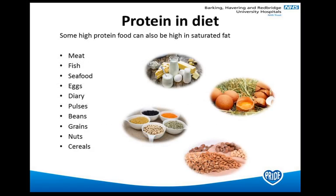A lot of foods that are high in protein can also be high in saturated fat. So that's meat, fish, seafood, eggs, dairy, pulses, beans, grains, nuts and cereals. So we may need to try and think about having leaner cuts of meat, the low fat variety of the dairy.